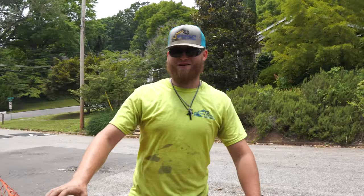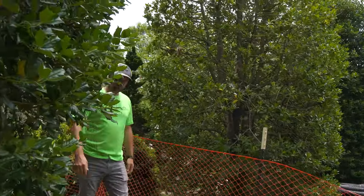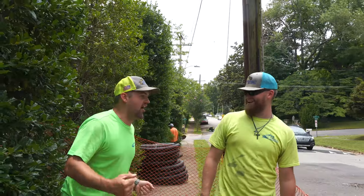He ain't tall enough to climb over like the big boys are. You gotta walk around? He has to walk around. I like getting poked in the butt by the hall. Clearly.